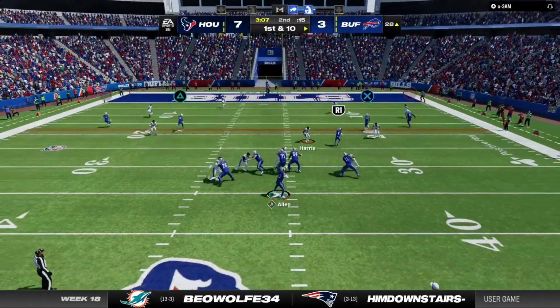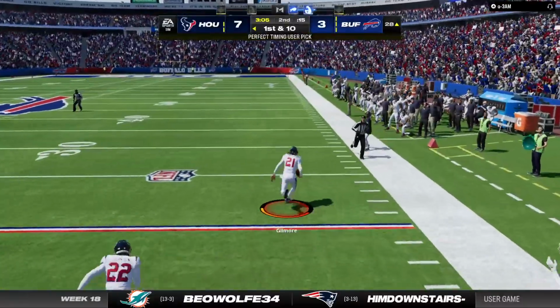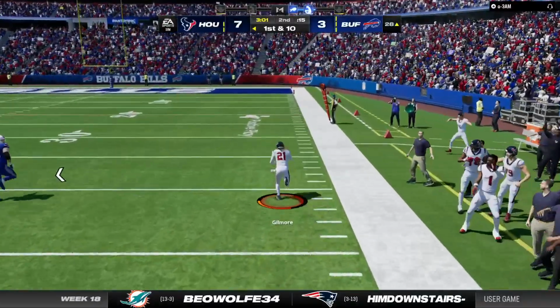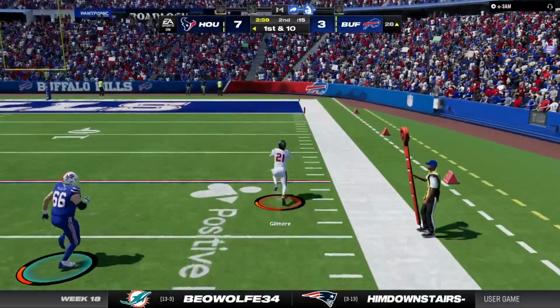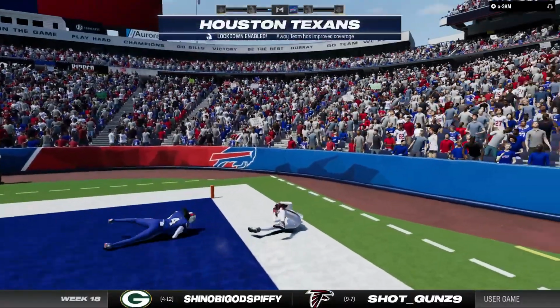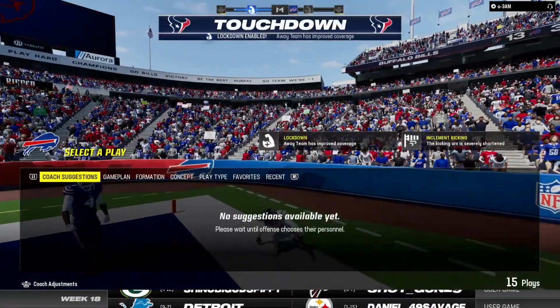To throw, it's Allen. And this is intercepted. He was trying to get it to Davis. Picked off by Stephon Gilmore. And they will score a pick 6 for the Texans TD.